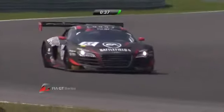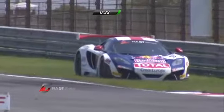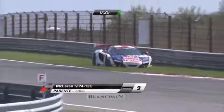WRT have had that happen to them in the past. Last year at Zolder, two of their drivers came together, and off that, which... That's Parent, Alvaro Parent has pulled off. That's Alvaro Parent out of the race.